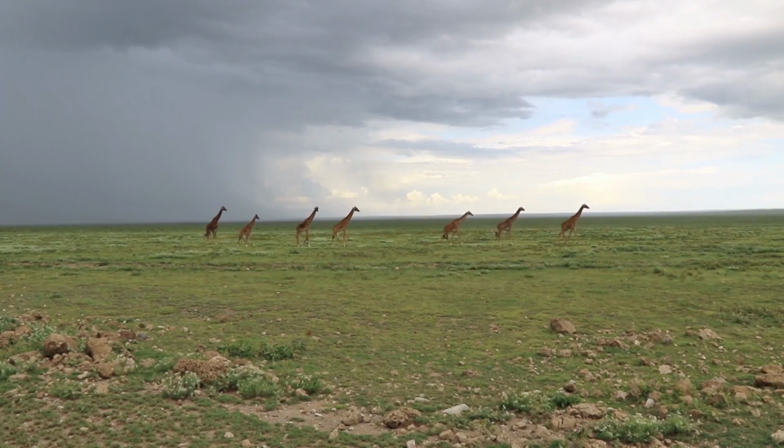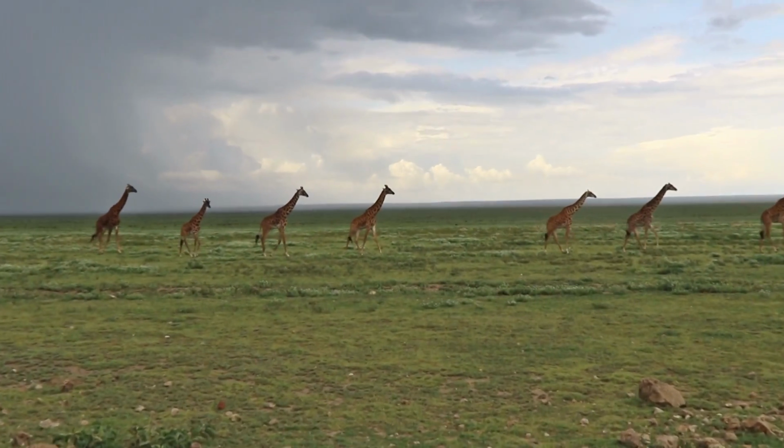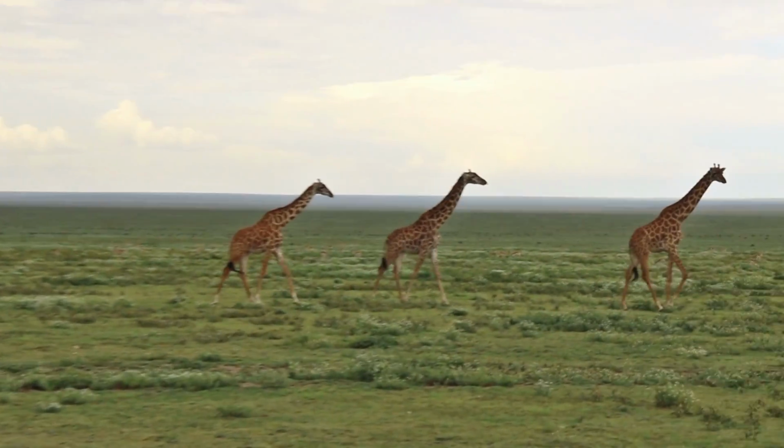You see that rain out in the distance? Many of us people on the safari would love to have some rain drop on our heads, and I'll show you why in just a minute.